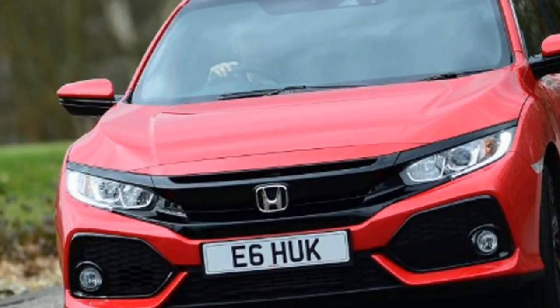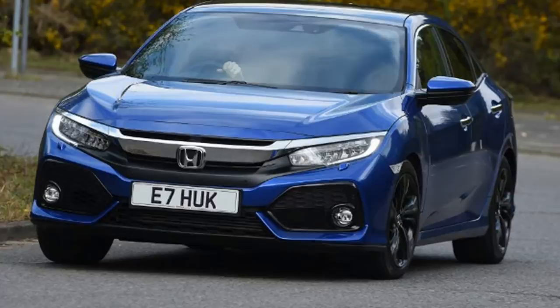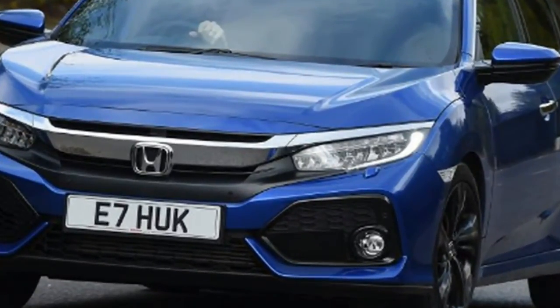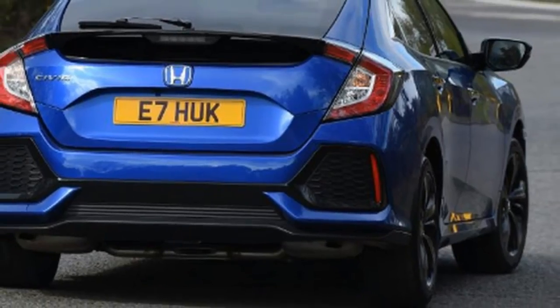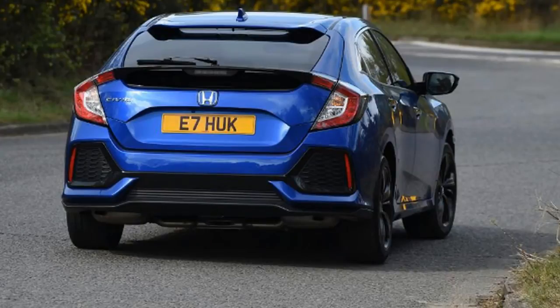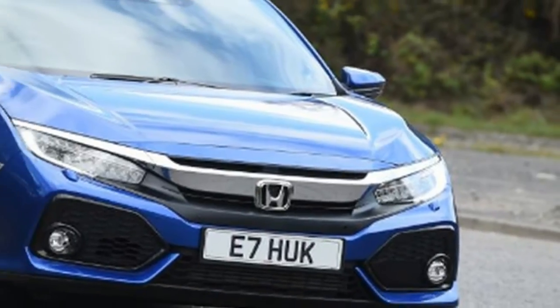Other world markets get our hatchback versions plus saloon and coupe models built in North America, but we are limited to the homegrown hatchback and there's no plan to replace the Civic Tour estate. The lack of choice of body styles is repeated when it comes to powertrains.